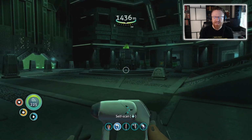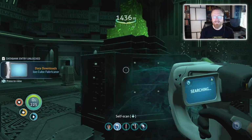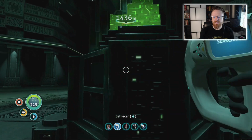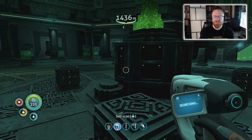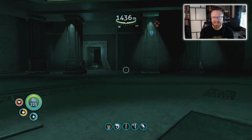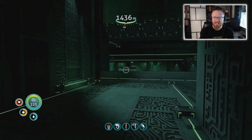So let's see if we can scan that central ion tower dealy. Whoa. Ion cube fabricator, huh? An almost limitless source of energy. How do I use it? Maybe I have to bring the prawn suit over with the drill. Feels weird to drill something like that. Drilling just feels like, well, that can't be how you interact with that thing. Okay, let's see what this central chamber is before we go off the side chambers, which are probably just more teleporters.